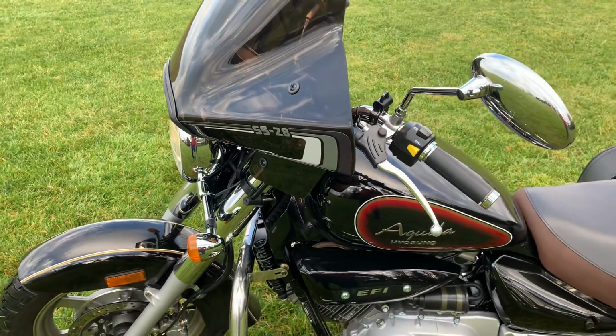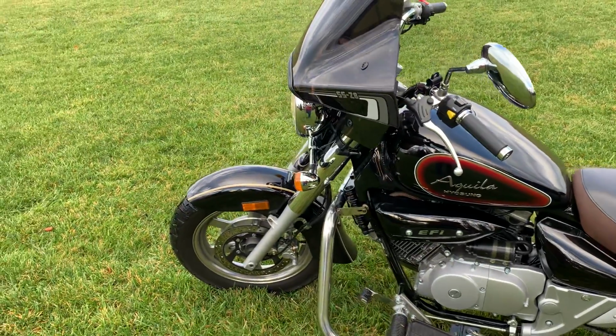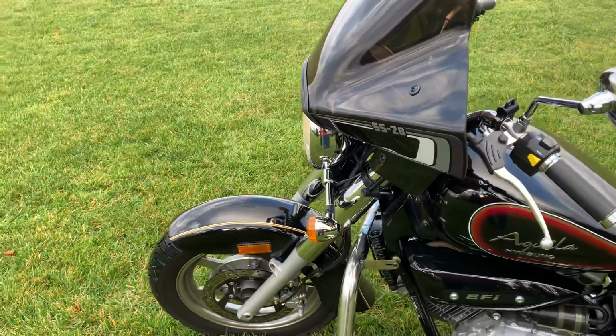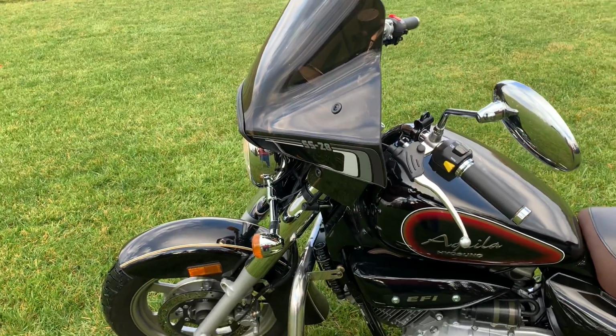Although the 75-degree layout of the V-twin isn't as appealing as HD's, Harley Davidson's or Indians 45-degree layouts, nevertheless, any V-twin is probably better than nothing.